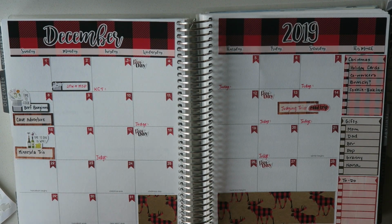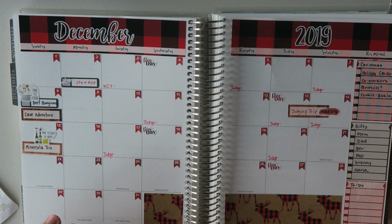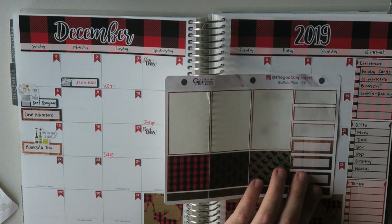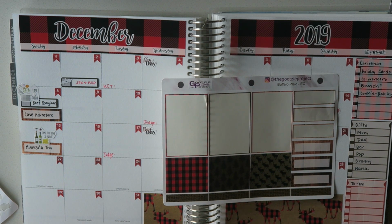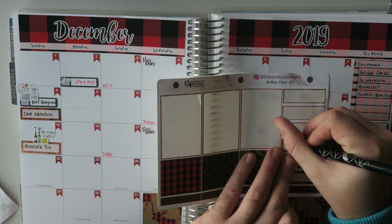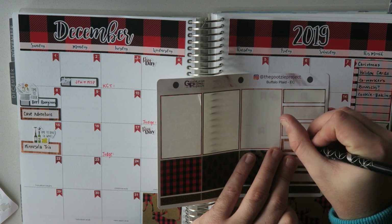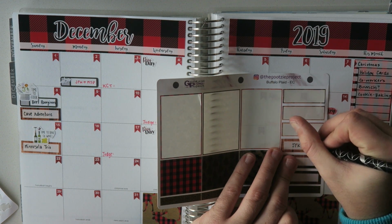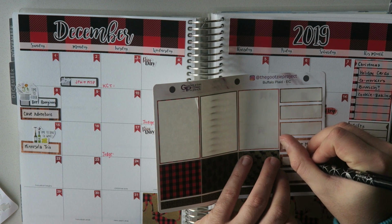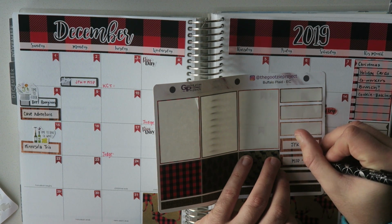And then here comes the fun part. So the holiday season is a big deal for me, and so I'm gonna be heading out to New York again this year for Christmas, which is super important to me. So I'm gonna say, this will be for my trip home, JFK to Minnesota. That's on the 28th. And then I also have my MSP to JFK.